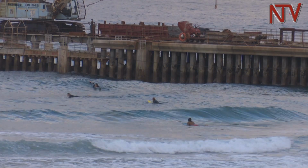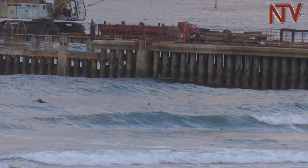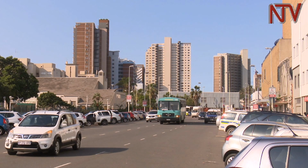Durban hosted the 2016 Indaba, Africa's biggest travel and tourism exhibition.